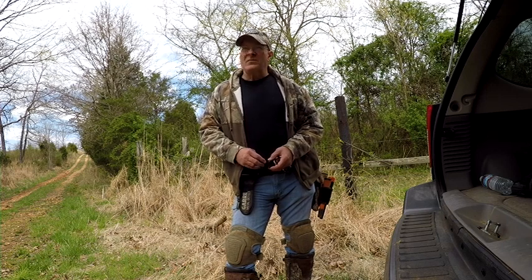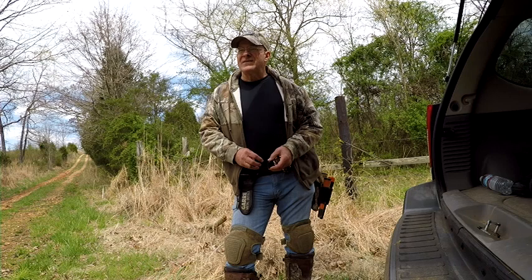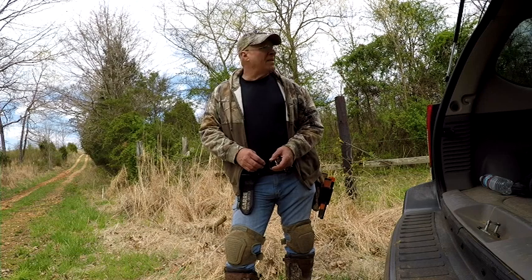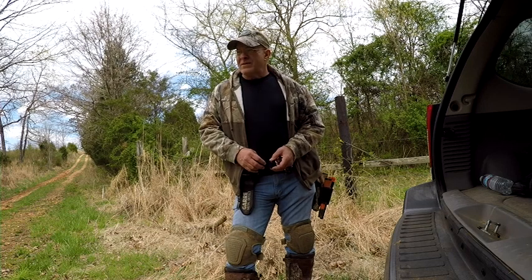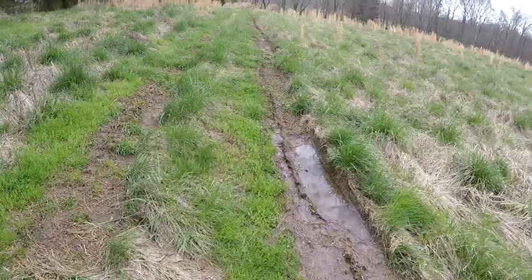I hope to find some more of those jar top liners, but I went not too long ago and I didn't find any. So we'll see. Again, the ground's all wet and muddy, so I'm gonna have to be careful walking back there. So we'll see when we get back to where we're going, and y'all have to come on along.